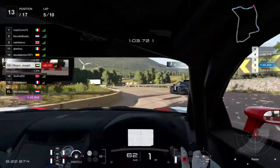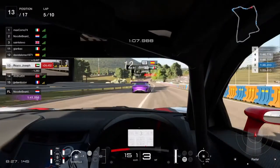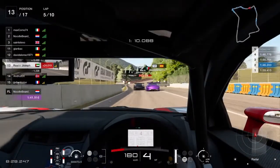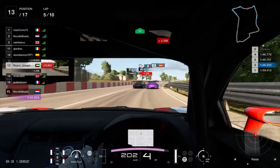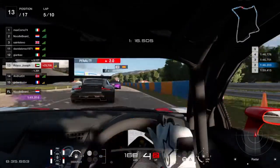The Italian punts him onto the barrier. And I hold it a little bit. He gets a 2-second penalty. Now the Spaniard is really angry. He's going to push him into the wall, I believe, yeah? Yeah. Just tit for tat.